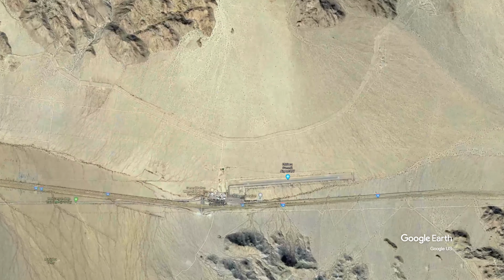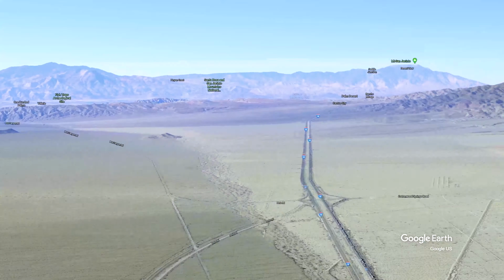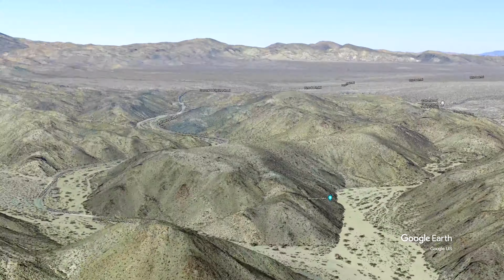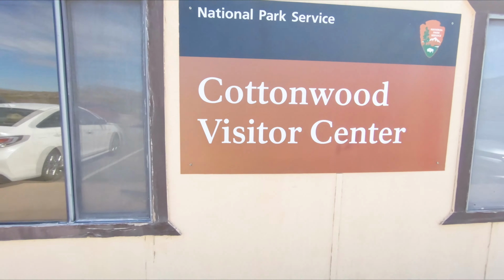To get into the park from Chiriaco Summit, you'll head west on the 10 for 5 miles, exit Cottonwood Springs Road, then head north for another 7 miles where you'll wind through some mountains, and the visitor center will be on your right. Alright, so we're going to check out the Cottonwood Visitor Center.